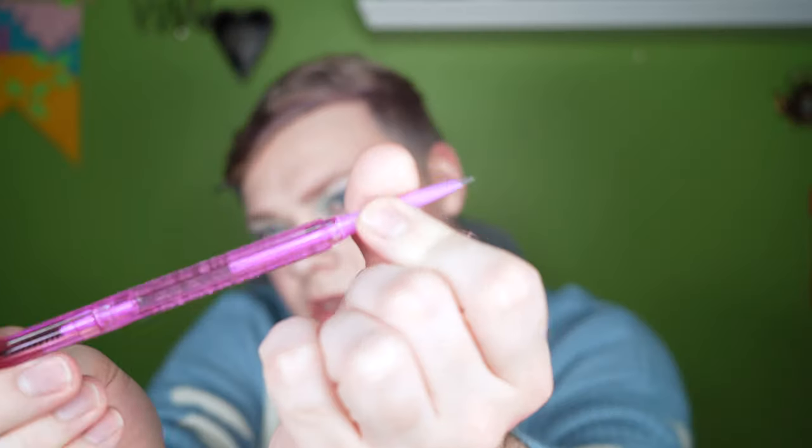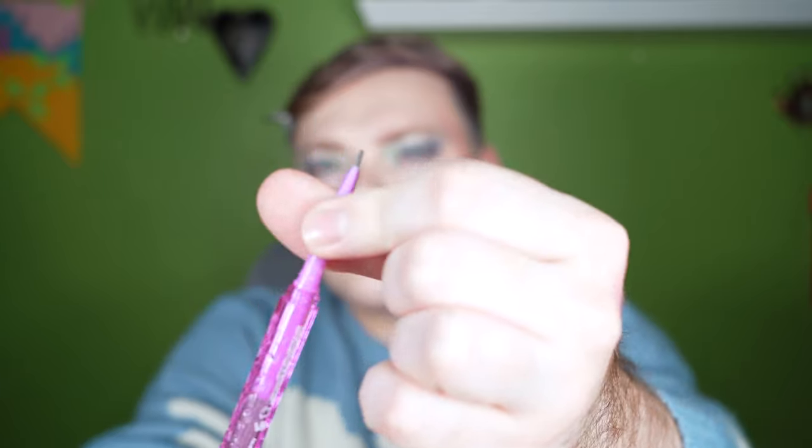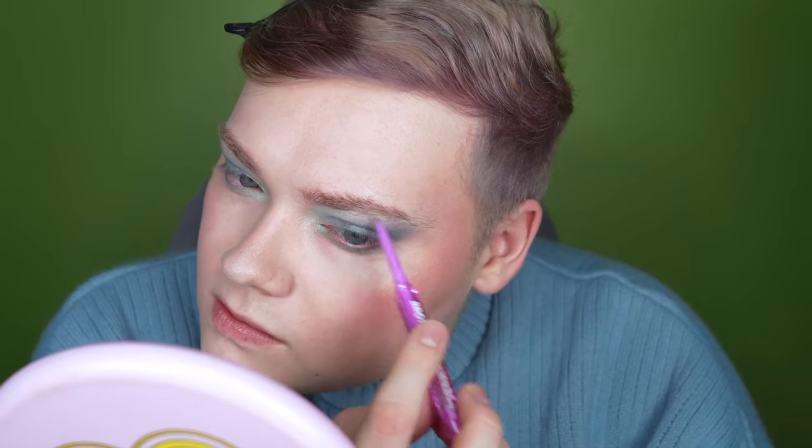Oh, the brow products, of course. Okay, so I have the Brow Pop Dual Action Defining Pencil. It's got a pretty fine point, and a spoolie on the other side. I'm not gonna go too crazy here. I'm just really not good with brow pencils, honestly. I feel like I messed that up. That's okay. Whatever. I tried.